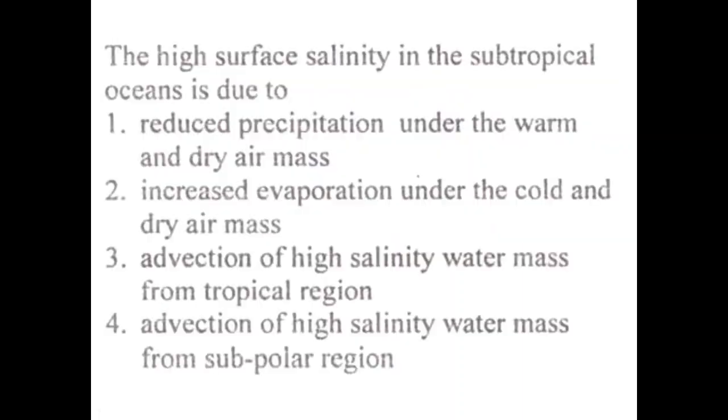All right, okay. The high surface salinity in the tropical oceans is due to: reduced precipitation under warm and dry air mass, increased evaporation under cold and dry air mass, advection of high salinity water mass from tropical region, or advection of high salinity water mass from subpolar region. To answer this question, you should remember the wind circulation pattern. Let me draw for you.